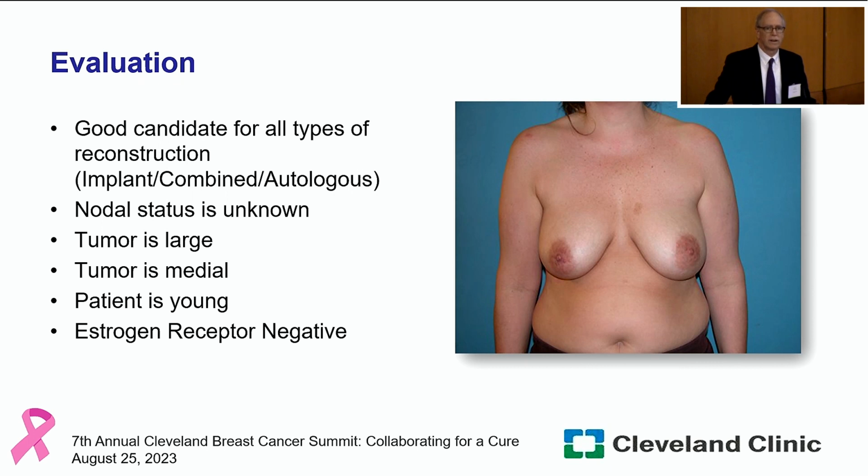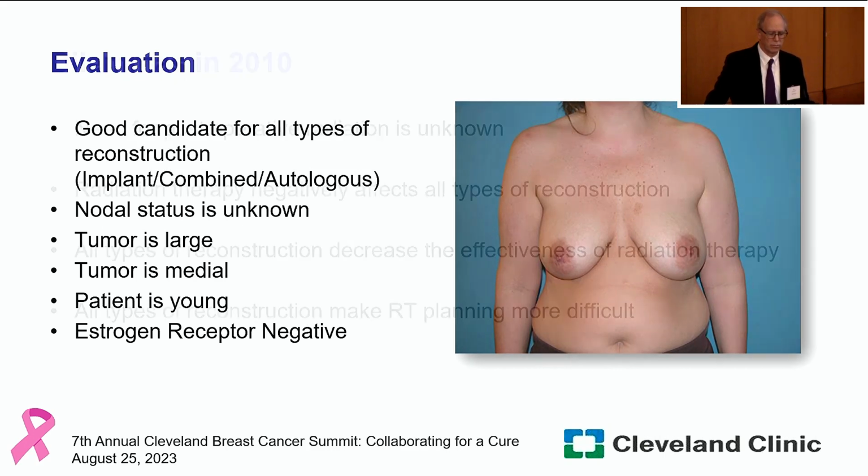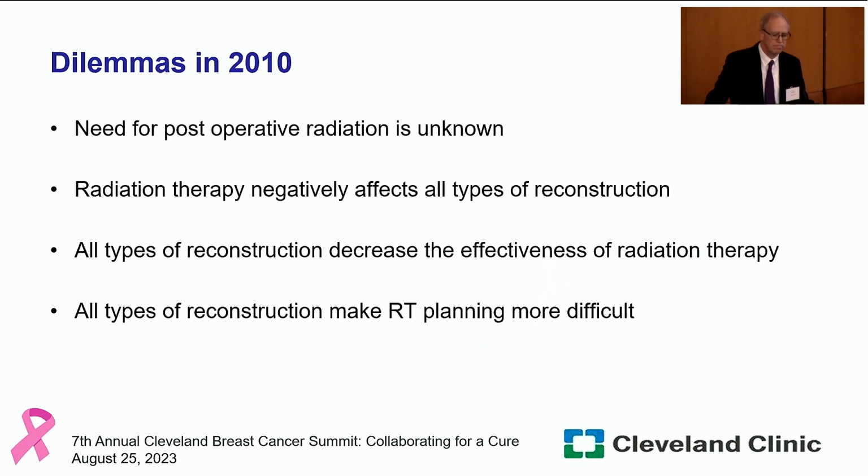Let's first start, I'll just put this slide up because this is what's going through a plastic surgeon's mind when we first see a patient. We get a referral from the breast surgeon. We look to see, are they a good candidate in general to have this reconstruction? And then we look at how hard that reconstruction is going to be. And the patient you're looking at is a fairly average patient. We take into account tumor size, where the tumor is, the age of the patient, and some of the other factors such as chemotherapy and adjuvant therapy, et cetera.